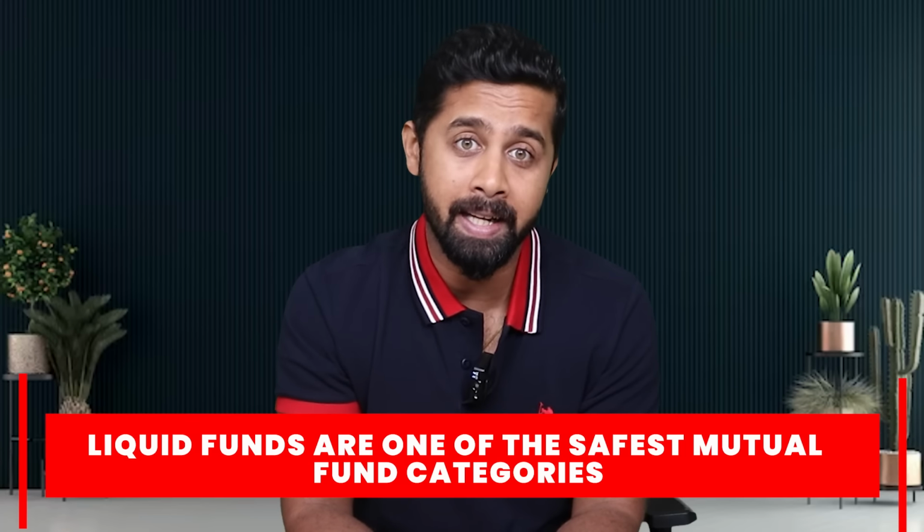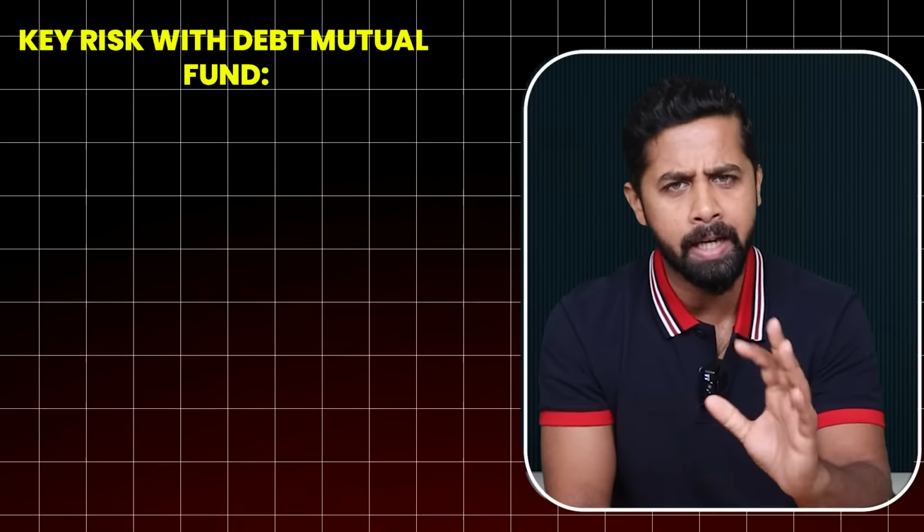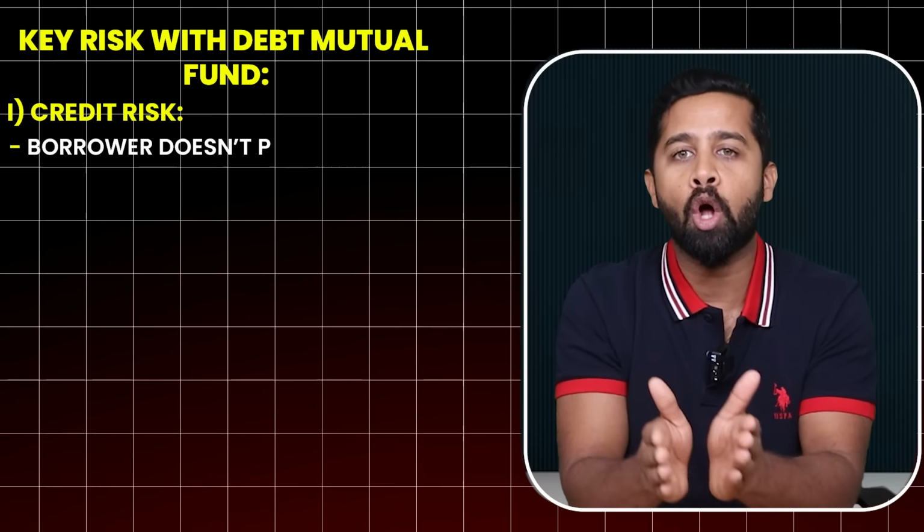Now this is the most important question. And the answer is, liquid funds are one of the safest mutual fund categories, but that does not mean zero risk. There are mainly three risks with debt mutual funds. First is credit risk. It means the borrower does not pay back.